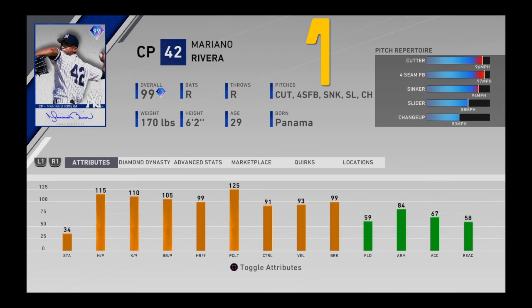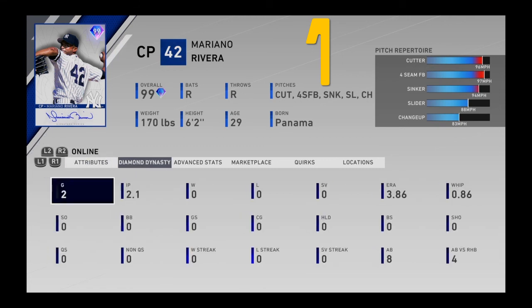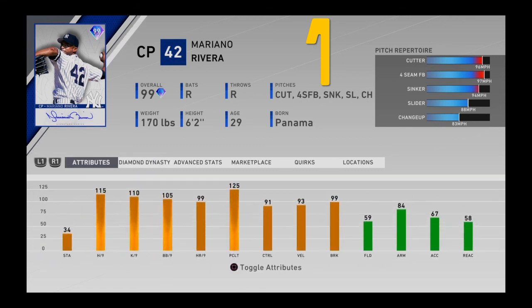Call me biased, call me whatever you want. Mariano Rivera, number 1 closer in all of MLB The Show 20. So hard to hit every single time I face him. He might not even have the best stats of anyone on this list. But he's the only one with over 100 walks per 9. The only person. He's got good stamina. The hits and velo, even though the break and velo are not all maxed out, they're still great.